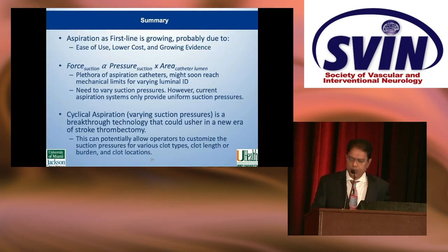So I think we are in an exciting era of growth in aspiration technologies for thrombectomy. Aspiration has been widely adopted with or without stent retrievers, and the reasons are out there. There is ease of use, there is lower cost, and scientific evidence that it's as good as stent retrievers is there. There is certainly an amazing evolution in the navigability of larger catheters, but cyclical aspiration has a tremendous promise. We have something going beyond all the pumps that we have right now, where we could really change our ability to aspirate large clots and do them better with a better first pass rate.